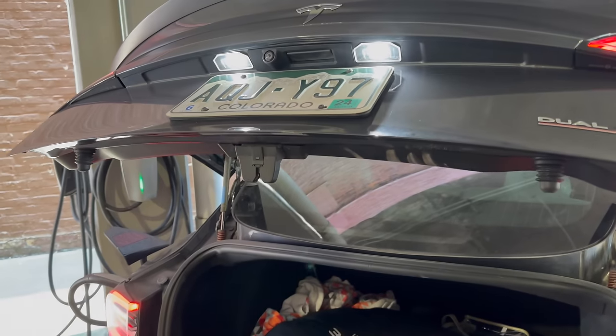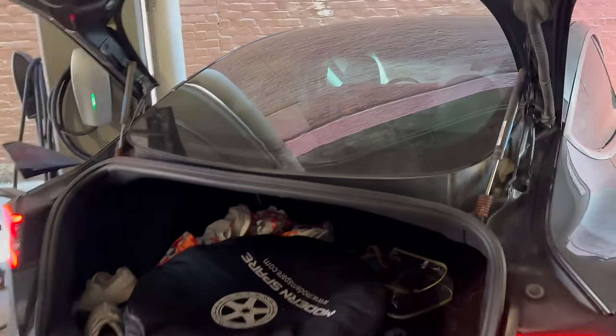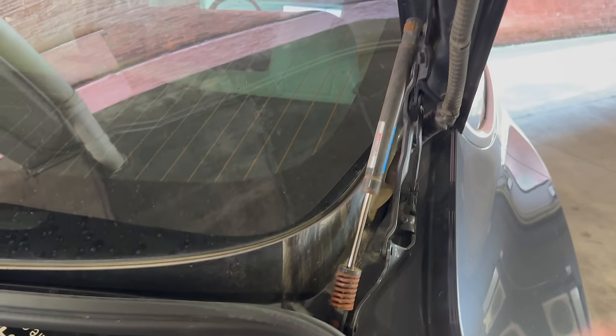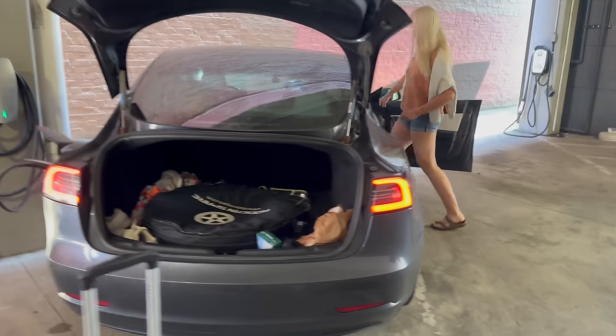Yeah, this trunk, the struts are not doing so hot. But it has a retrofit, doesn't it? Well, no. So our friend Brian from i1 Tesla put these little springs on to help pop it open. But I don't think that has anything to do with it. Our struts have lost the pressure, so the trunk doesn't auto open. Or I should say pop open.